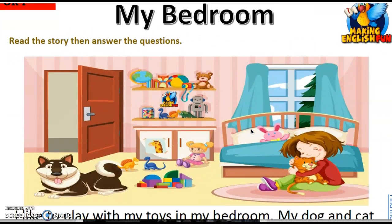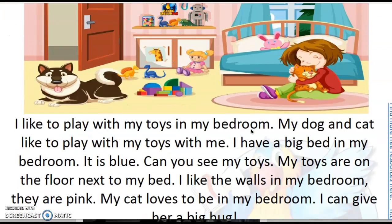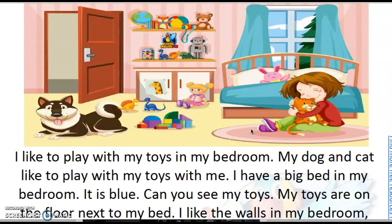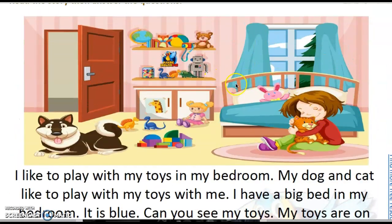So My Bedroom: if you open the PDF, you can print it out. You can have your kid read it, telling you what he sees or what she sees. We can also talk about what you see outside. Do you see a pine tree? Do you see clouds, etc.? The more you are able to describe, the better.